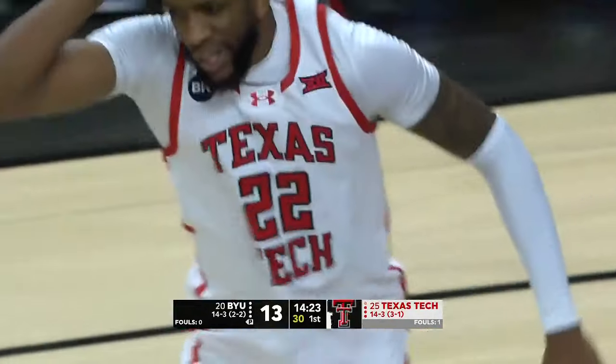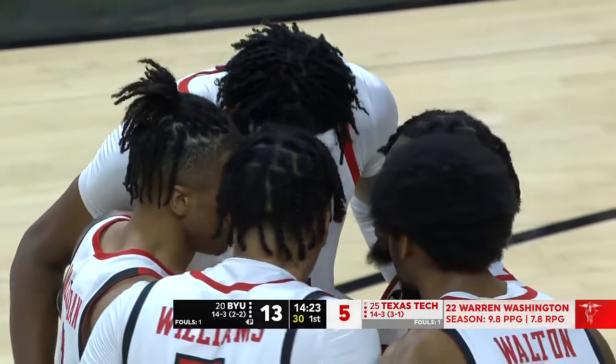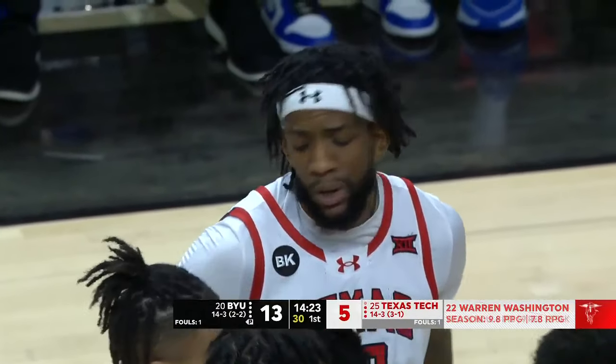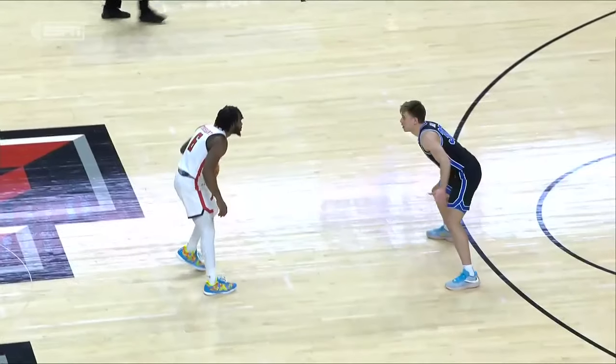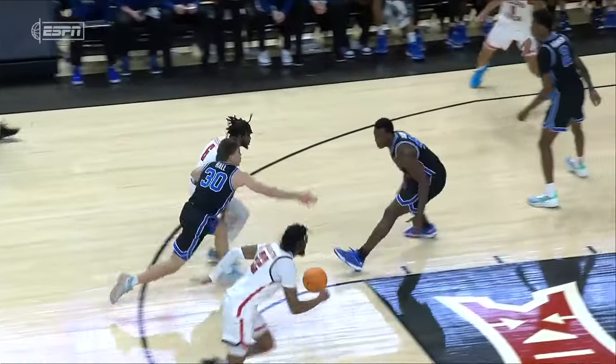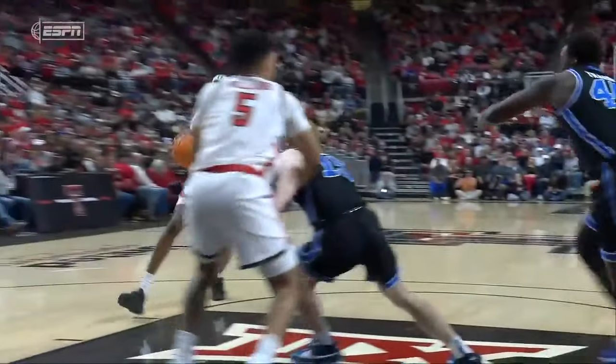Washington with the throwdown. Pick and roll, and that was a concern of BYU. You don't want Warren Washington to ball screen and get behind the defense. He's a high-energy big. Now watch him open up early and then get behind. I think that's Traore, and you can't let him do that.